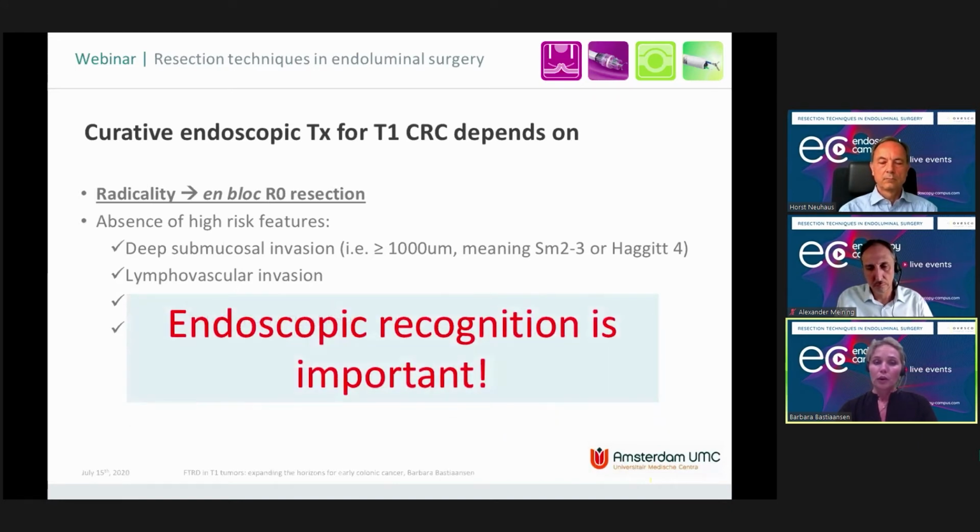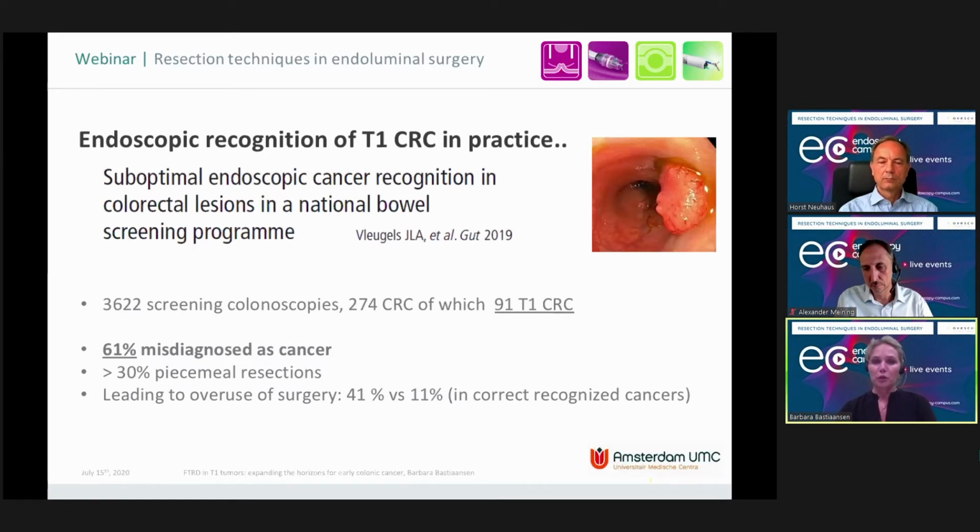To do so, to start with, it's very important that we recognize early cancers before we resect them. Now, that seems to be a problem in current practice. Jasper Vleugels, together with my colleague, Professor Evelyn Dekker, studied 91 T1 colorectal cancers within our national bowel cancer screening program. Over 3,600 colonoscopies were screened, and these 91 T1 cancers were found. And what they found was that the majority of cases, so 61% actually, were not recognized as T1 cancers.